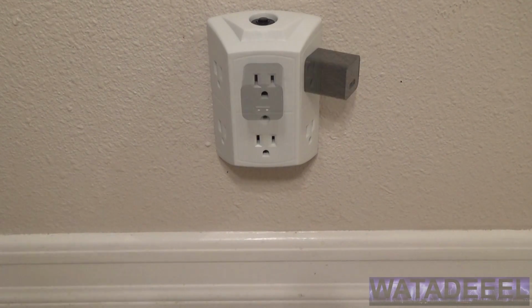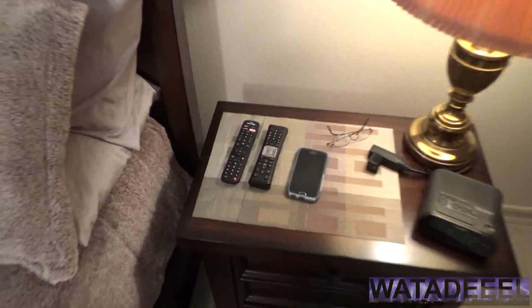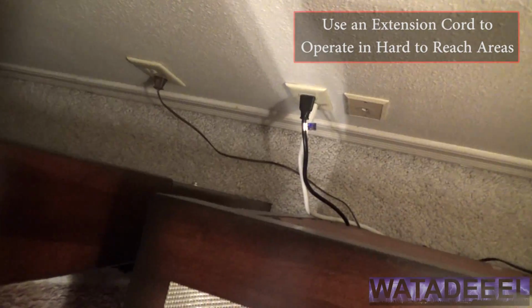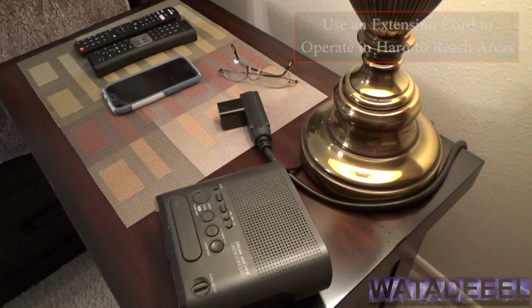And if you get really desperate and you want to record in an area that simply has no convenient outlets, just pick up a $2 extension cord or a power strip, and that allows you to position the camera perfectly to record exactly what you want to see.